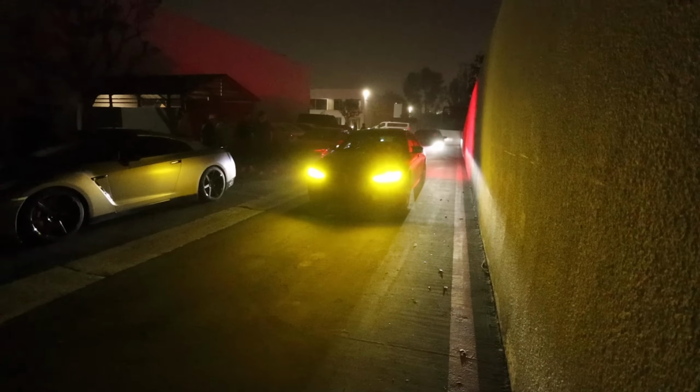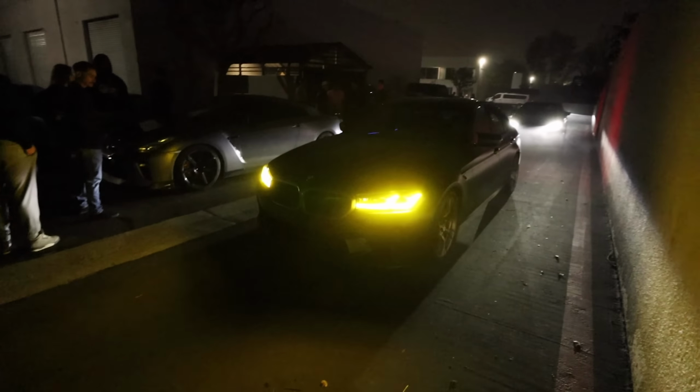Man, look at the M5 CS just coming through, so cool. It seems to be the day of yellow headlights. This one's a Viper V10. Latest generation, really cool.